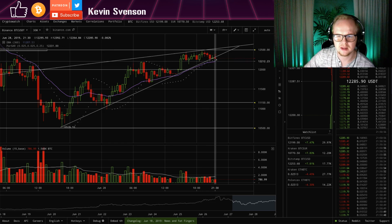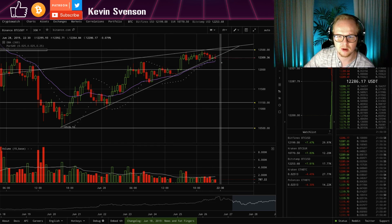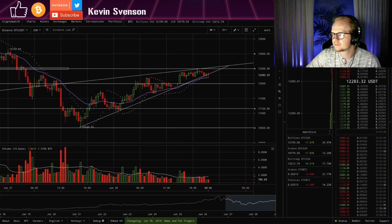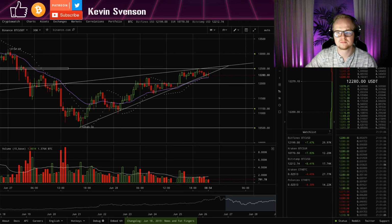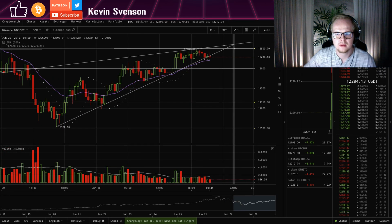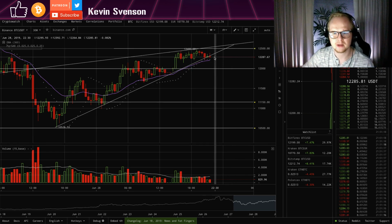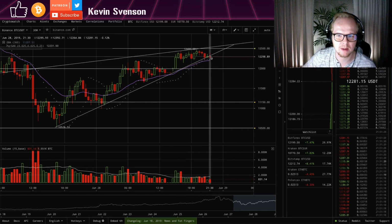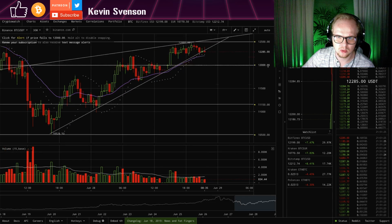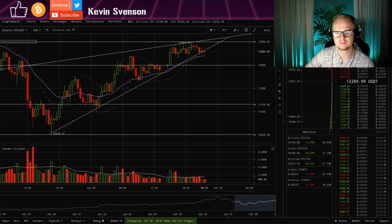Looks like we are finding a little bit of resistance, a little bit of a pullback below our upward sloping trend line right now. So let's see, we're slipping below our upward sloping support line right now. We'll see what the market decides to do. We'll see if we actually pull back or not.